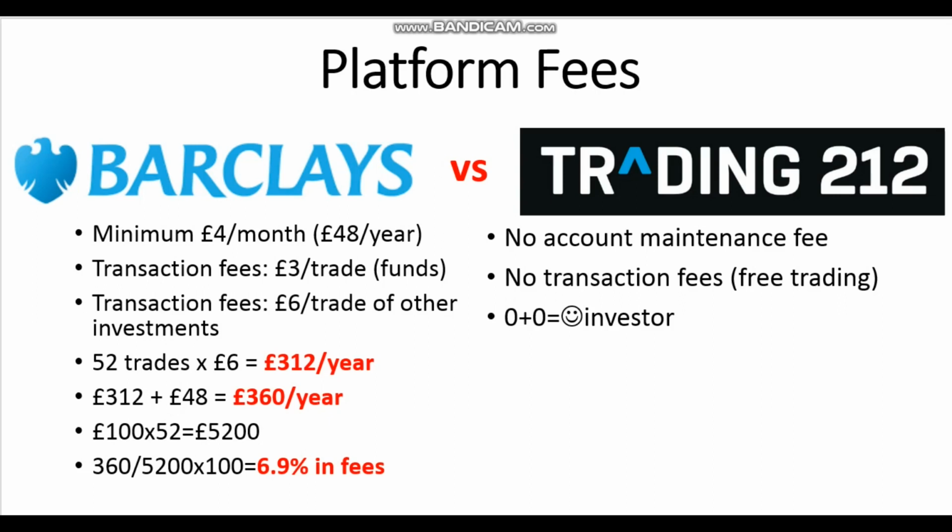So in comparison, Trading 212 has no account maintenance fee, and there's no minimum requirement, apart from I think £1 that you'd need to invest. So they have a minimum investment amount of about £1. But there's no fees. There's no transaction fees, so it's essentially free trading. So it's clearly head and shoulders above Barclays in terms of cost.